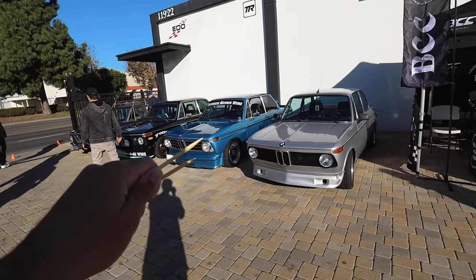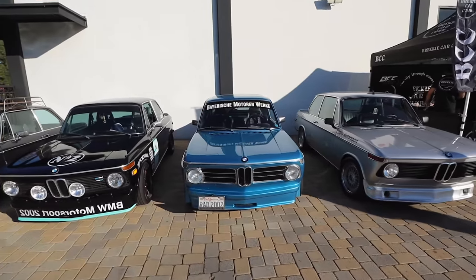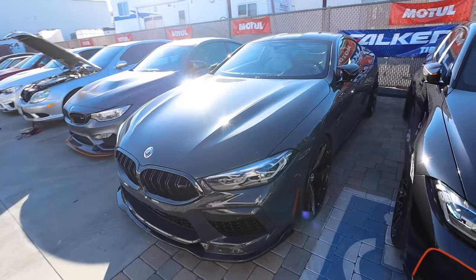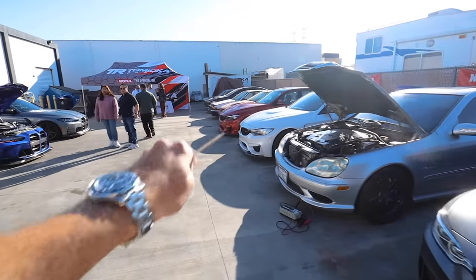Damn, look at this section of 2002 old school cars, a silver, blue, and a couple black ones over here. I really like this blue one. I think I've seen this before at like a period correct meet. I think it looks really nice. We got some G80s. We got Enrique's G80 that pulled up with us on the road. And then we got the M8, Kevin's car, and then we have both our F80s over there.